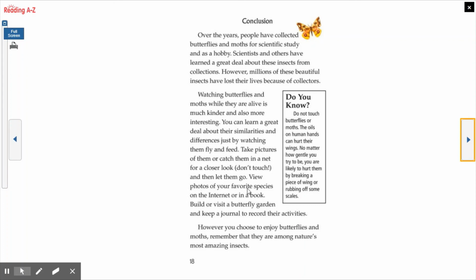View photos of your favorite species on the internet or in a book. Build or visit a butterfly garden and keep a journal to record their activities. However you choose to enjoy butterflies and moths, remember that they are among nature's most amazing insects.